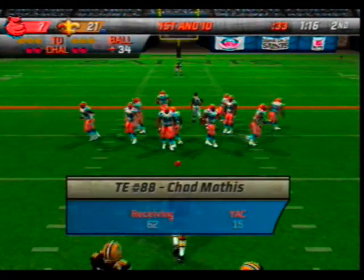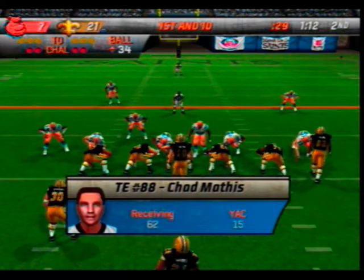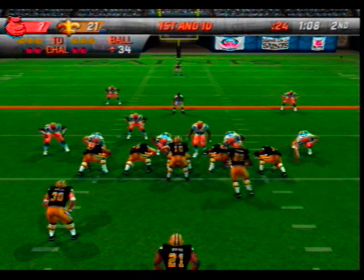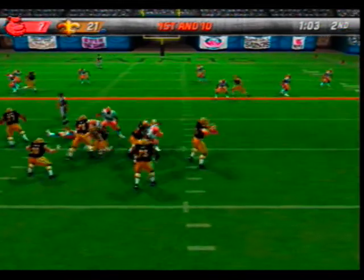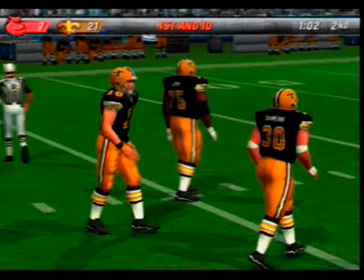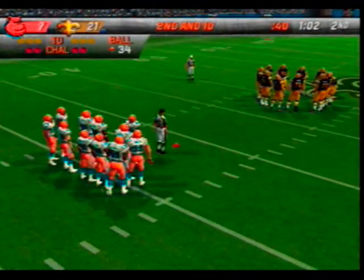Ball on the 34-yard line. Thomas in motion. Got the snap down. Here we come. Throws it. Broken up. The defense was coming after him on that play. He knew he didn't have much time, and he decided to get rid of the ball quickly on that one.